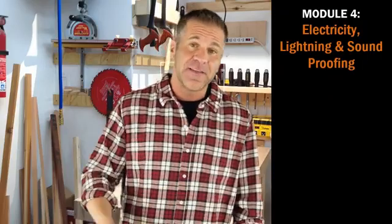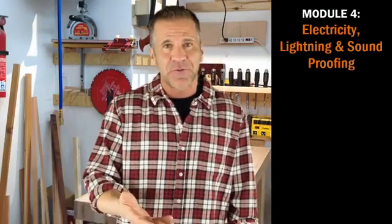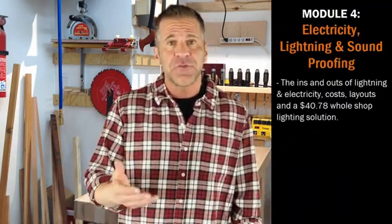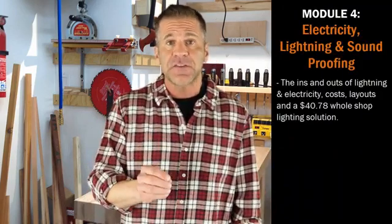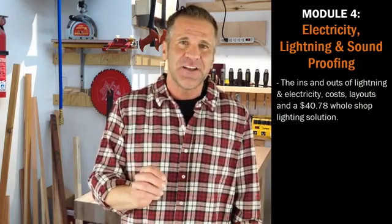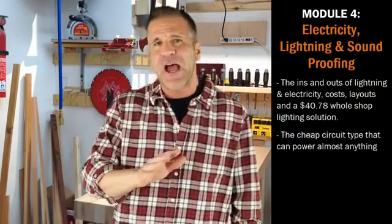Module number 4, electricity, lighting, and soundproofing. After you have your layout chosen, the next step is to plan these 3 elements around your layout. Inside this module, I'll show you the ins and outs of lighting and electricity for your workshop, including cost, layout, plus my $40.78 solution to superb whole shop lighting.